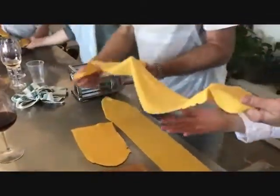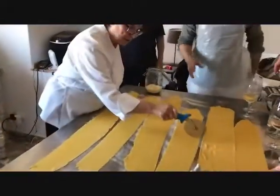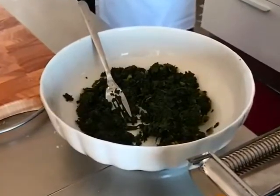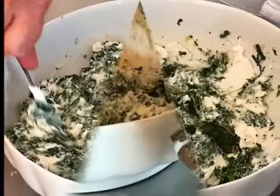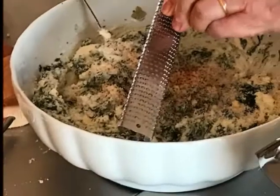That's a piece of pasta dough. They placed it on a floured work table. Chef cuts it into manageable working pieces. Next we prepare the filling. Spinach. Then you mix in the ricotta cheese, add a little Parmesan, and a touch of nutmeg.